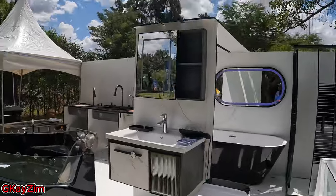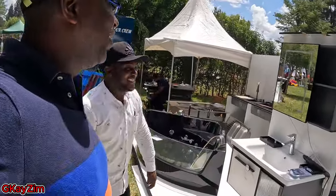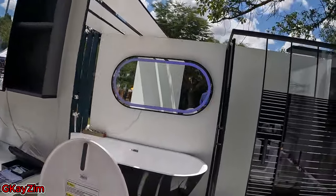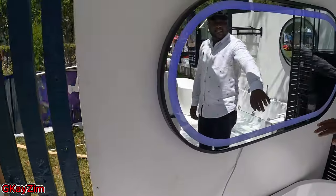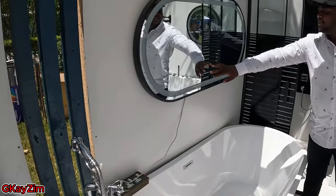So we've got it all in Zim. We've got technology, technology is coming into Zim. LED mirrors, and cabinets and showers. Wow, this is an LED mirror. You can change the color, though it's too bright here. You cannot see the change of the color.